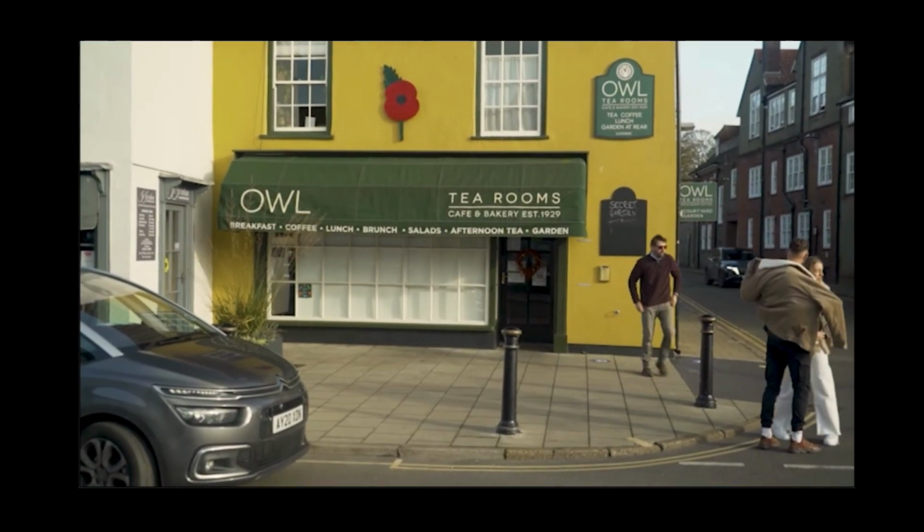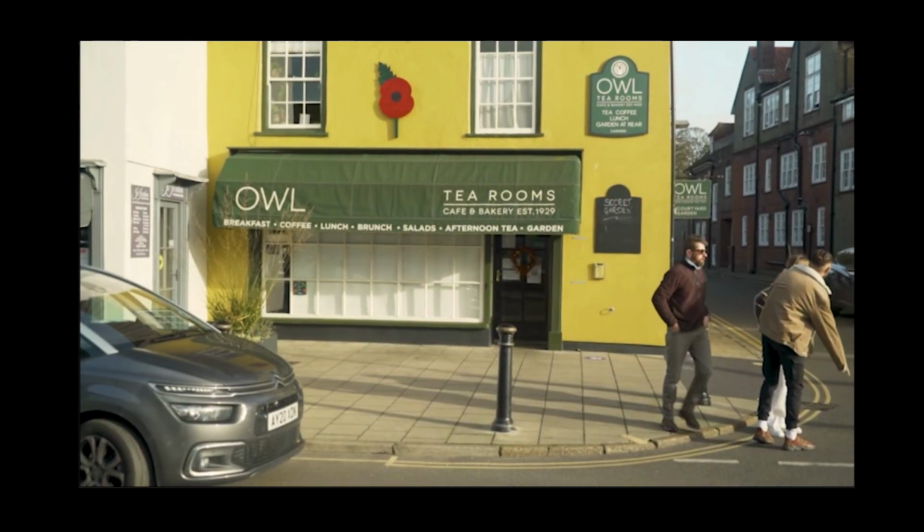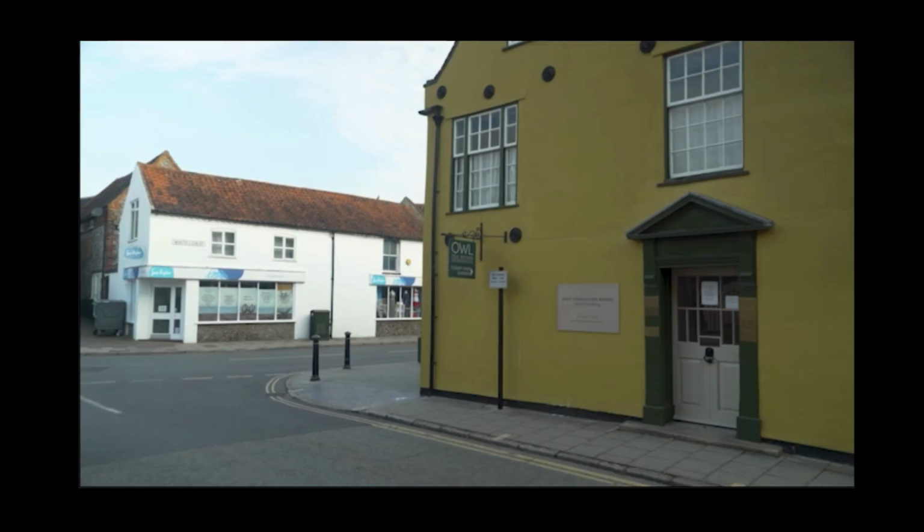Noticing the name Owl on the owl tea rooms here reminds me of the little story of why the population of Holt is called the Holt Owls. It's a story really against the people of Holt. They thought they were rather superior, for good reasons, of course. But once upon a time, in Victorian times, two young boys found an owl wandering about in the streets. And they decided they would put the owl into the pound, which was an open space for stray cattle and things, hoping to claim it the next day.